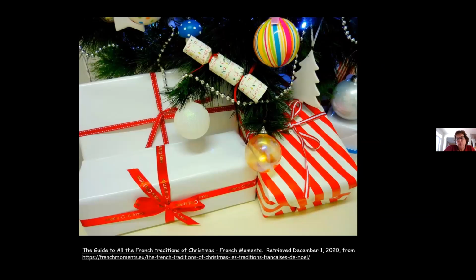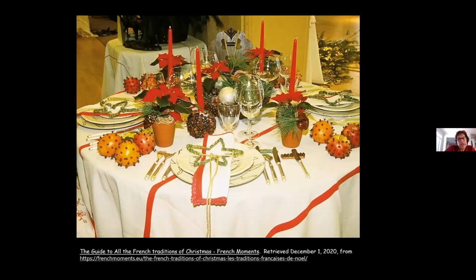Many families also open presents on December 24th, sometimes after the midnight mass or after the Réveillon dinner, a multi-course meal spread over as much as 6 hours and including special foods only prepared during the holiday season. Much care is taken with creating decorations for the holiday table, as the table must look elegant and inviting. The food served at the Réveillon dinner varies from region to region.